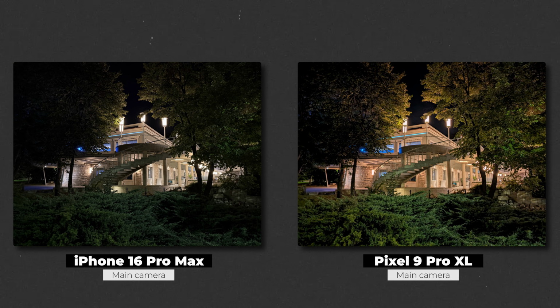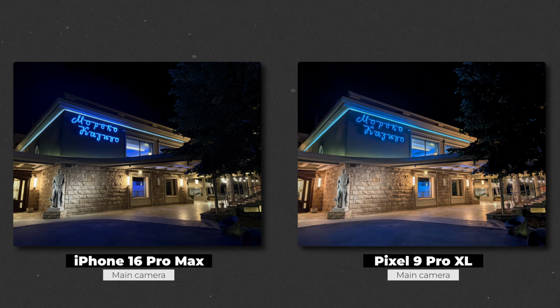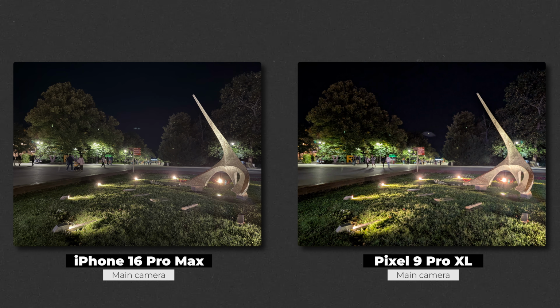The Pixel looks a bit cleaner, but because of how bright the photos are, they almost no longer feel like night shots at all. And the iPhone also could do better with the processing. Some photos look bad because of its excessive sharpening. So that's the main camera, but what about the ultra-wide?